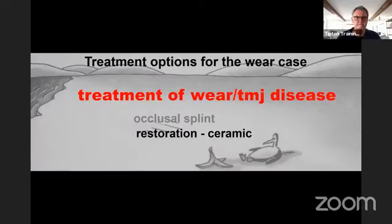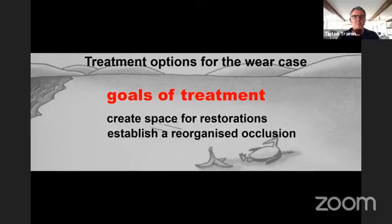Now let's go and start to look at some of the longer term treatments. And for that, we're going to go to ceramic. So we're going to restore with ceramic. So the first goal of treatment is to create space. Create space for my restorations, and then go and create a reorganized occlusion.